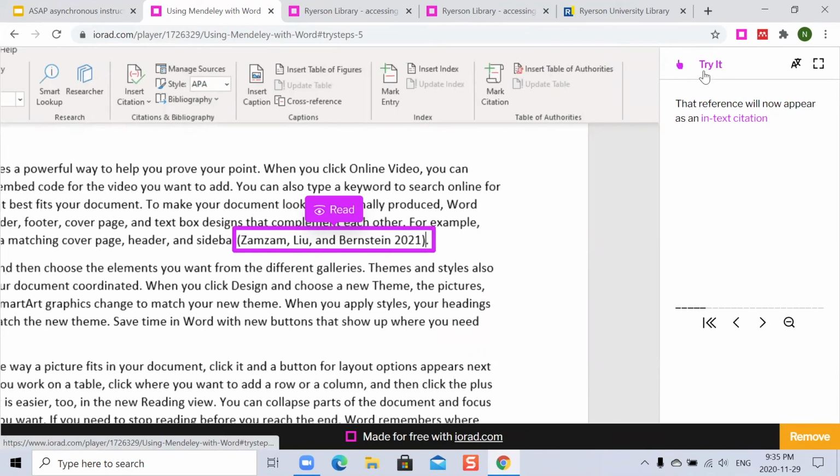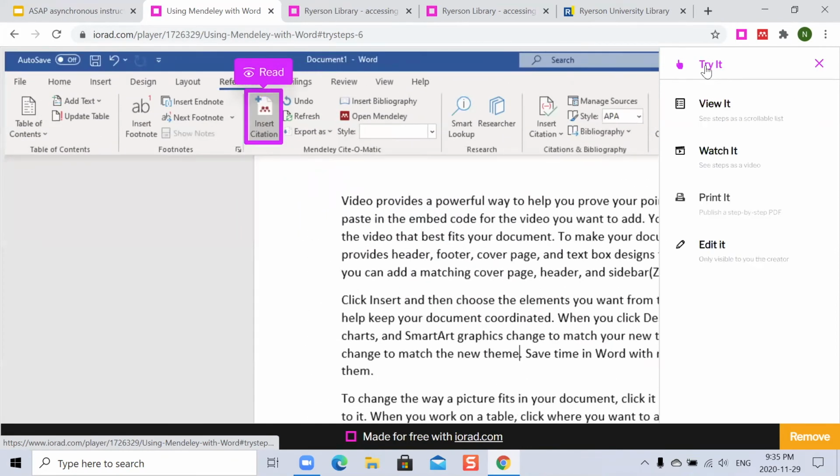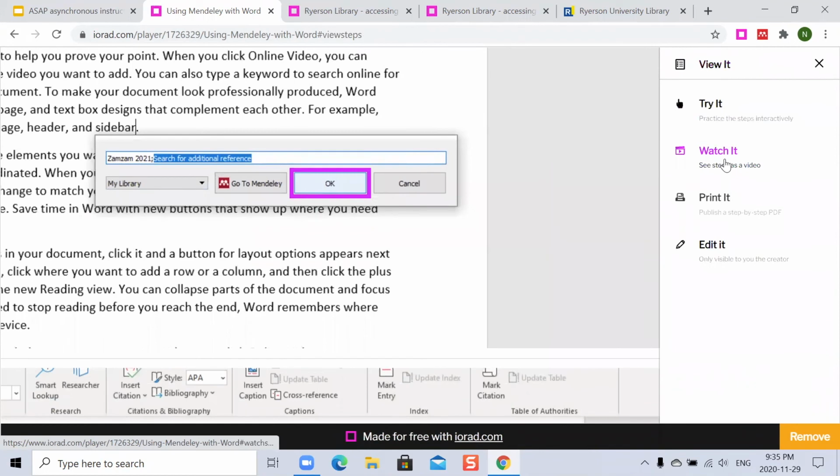I've been looking at both of these tutorials in try it mode, but whoever's using your tutorials can also access the tutorial in view it mode, which shows it as sort of a scrollable list. Or there's the option to watch it as a video with pauses between each step.